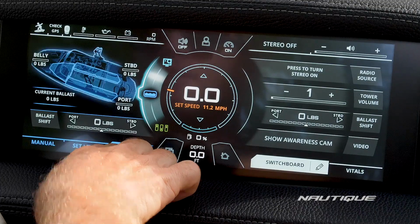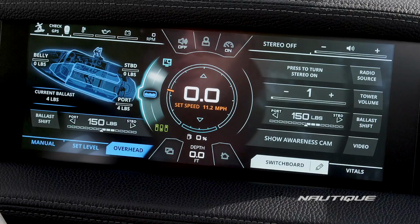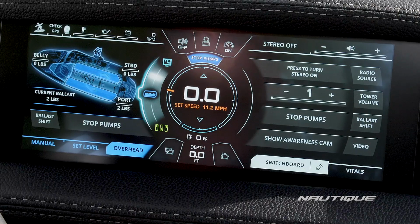A unique to Nautique feature is called Ballast Shift. This allows you to move 50 pounds at a time from one side of the boat to the other to balance out that perfect wake.